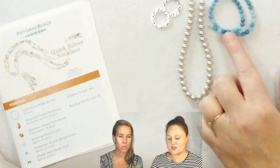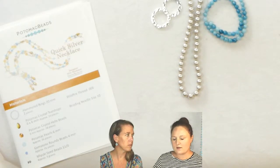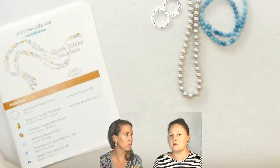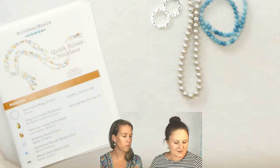So then you have some gemstones. So we have 6mm and 4mm. I like blues and silvers together. It keeps it kind of like a cool color palette. And with these gemstones, I always like the fact that when we use gemstones, they're not all perfect. So they kind of provide some uniqueness in themselves.